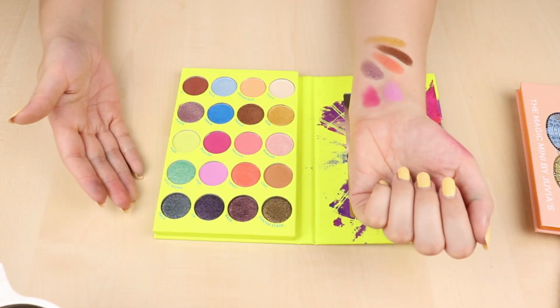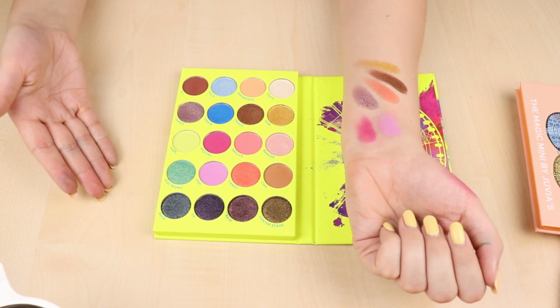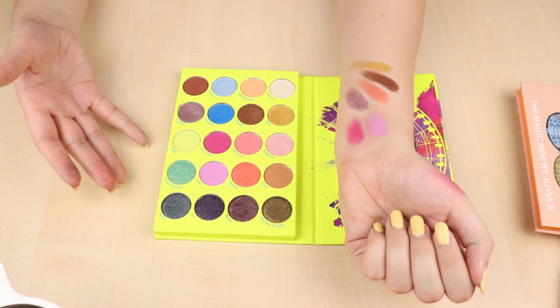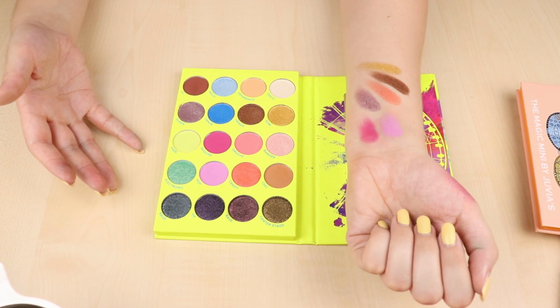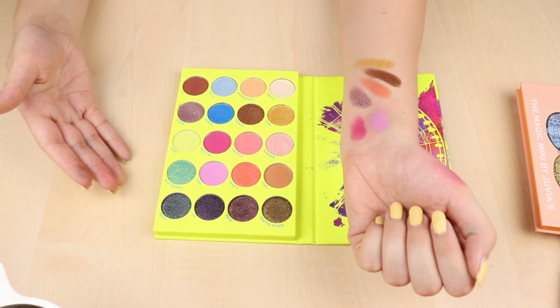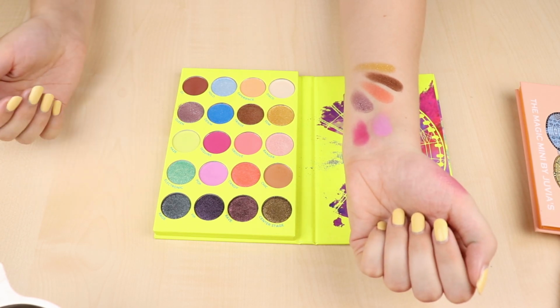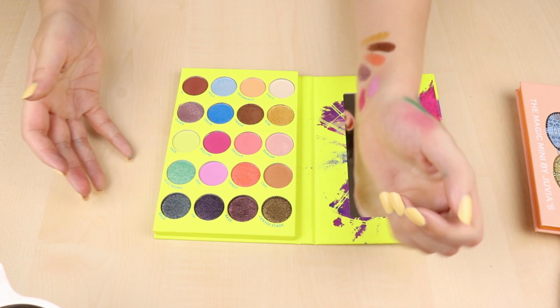The quality isn't even really a problem here. I think these swatches look really nice. It's a really nice quality palette. I just don't feel that inspired by the color story. I think I'm just gonna put it in the Maybe pile and think about it a little bit more, and maybe compare it with a few other palettes before I really decide.